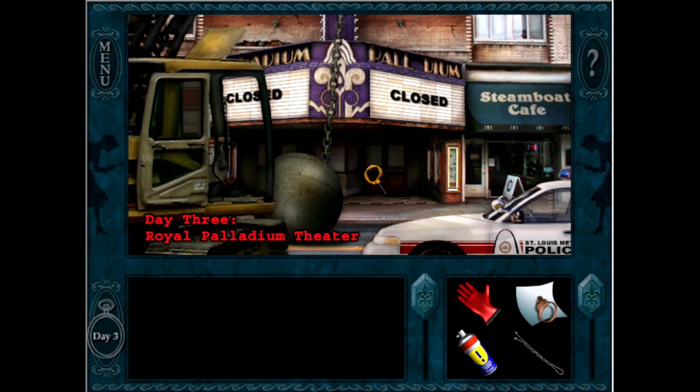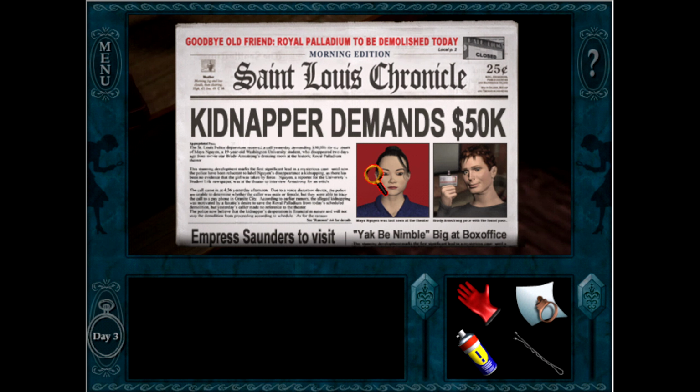Make sure they check that magician's secret room. And Nancy's just gonna leave? Apparently. Seems now we're on irresponsible. Day 3. Demands $50,000. Really?